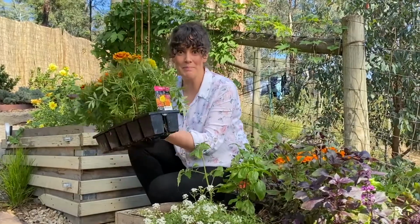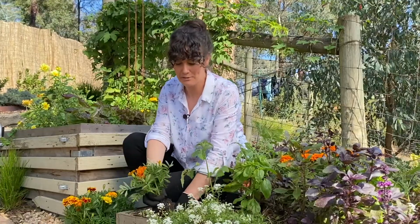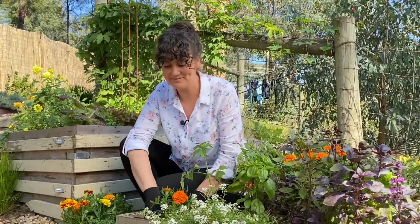When you buy marigolds in big punnets like this, you can pop a few into each garden bed and they easily squeeze into small spaces on the sides or in between plants. There we go. That's going to look gorgeous.